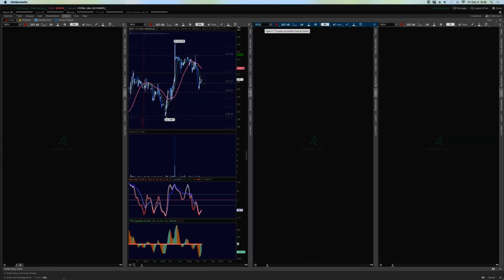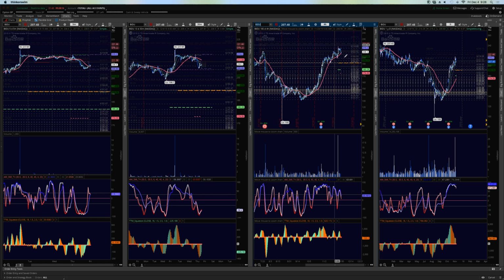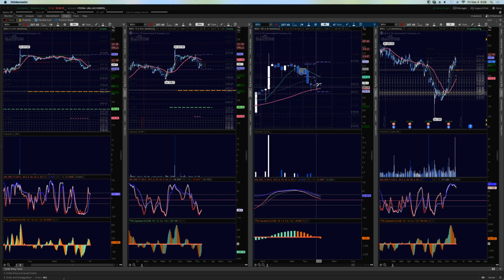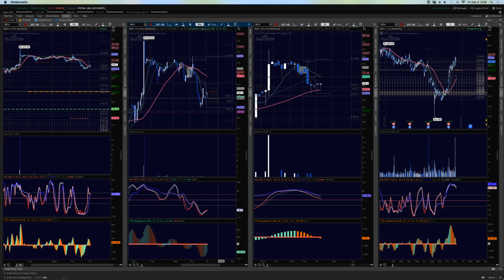Here's a look at Baiynd. Baiynd holding a support zone, 207. Look at the 50 sitting right underneath there, right? So there's a secondary group saying, hey, listen, I'm trying to hold this area. This chart really, it's an upward sloping chart. There's momentum in the longer time frame, but the shorter time frame shows the breakdown.